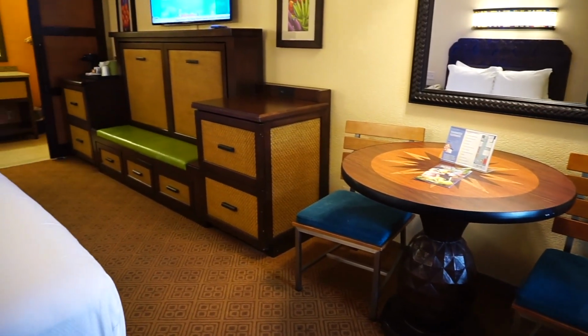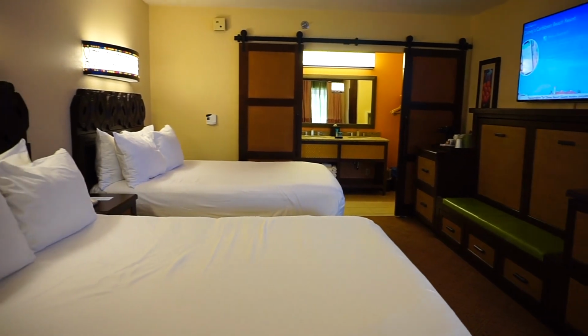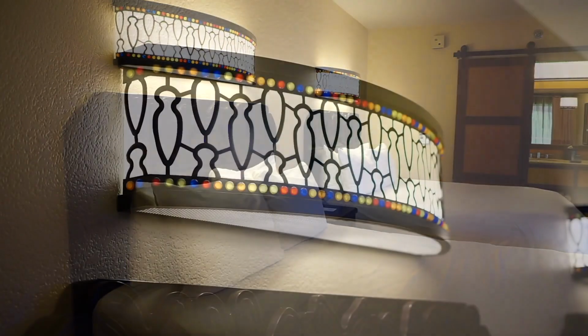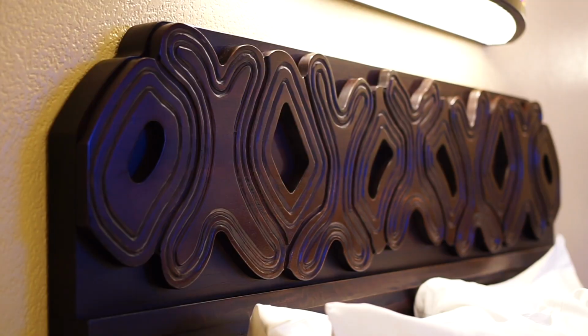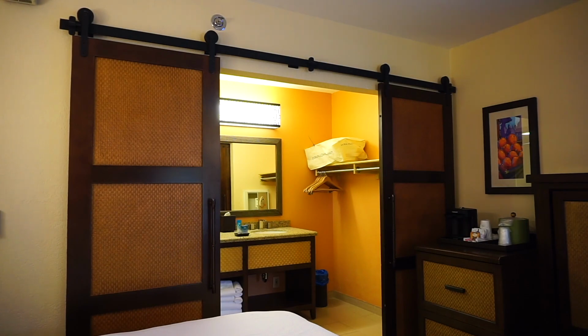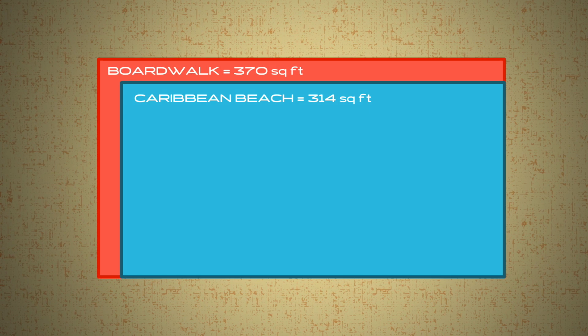All of the rooms at Caribbean Beach come in at 314 square feet. This applies to the standard rooms for 4, the pirate rooms, and the 5th sleeper room. For comparison, the only other moderate resort with a 5th sleeper room is Port Orleans Riverside, which is also at 314 square feet. The next standard room up with a 5th sleeper bed will take you to the deluxe category, with the boardwalk at 370 square feet, followed by both yacht and beach club at 381 square feet.